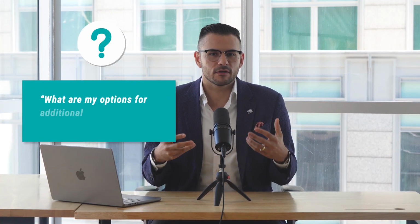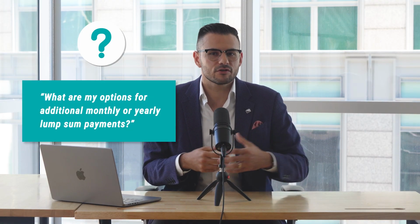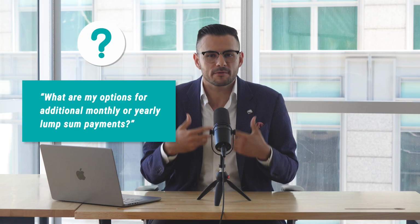What are my options for additional monthly or yearly lump sum payments? Different banks offer different terms for this. It's important to know what your options are.